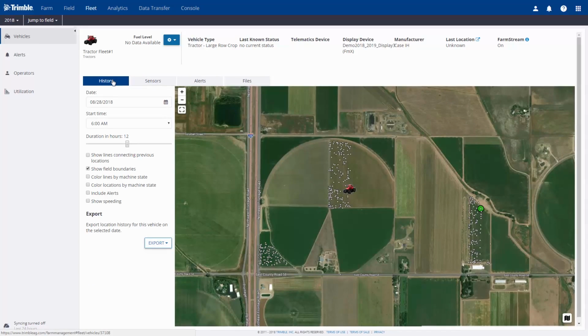This is just a real quick look at Farmer Fit, and it really can do so much more. If you're interested in doing a deep dive into the software, reach out to one of our software specialists, and we can set up a demonstration with you and be able to answer your questions along the way. Thanks.